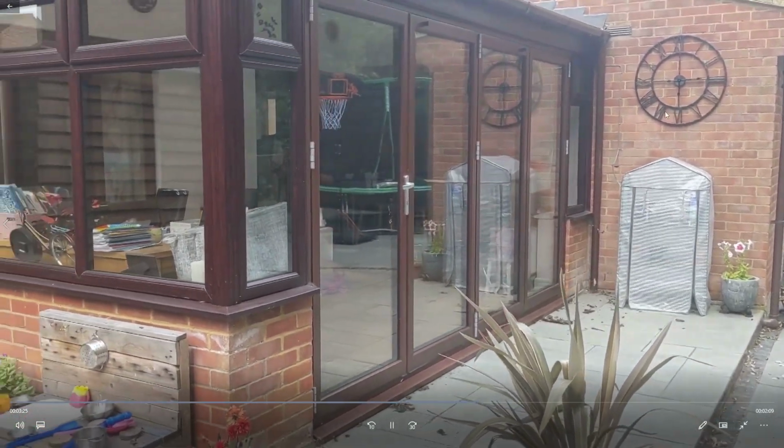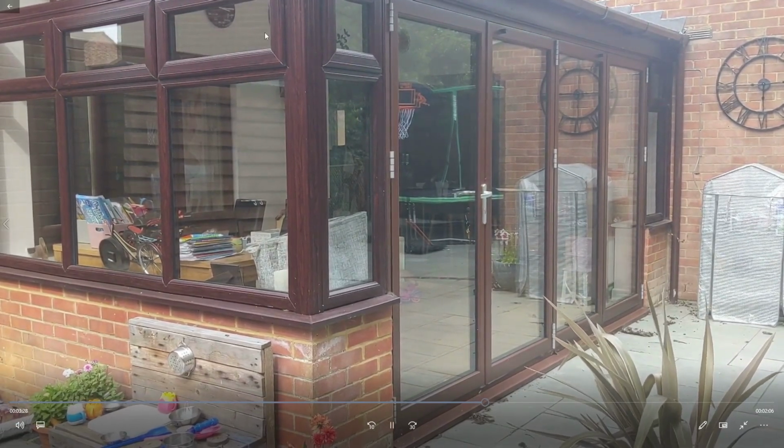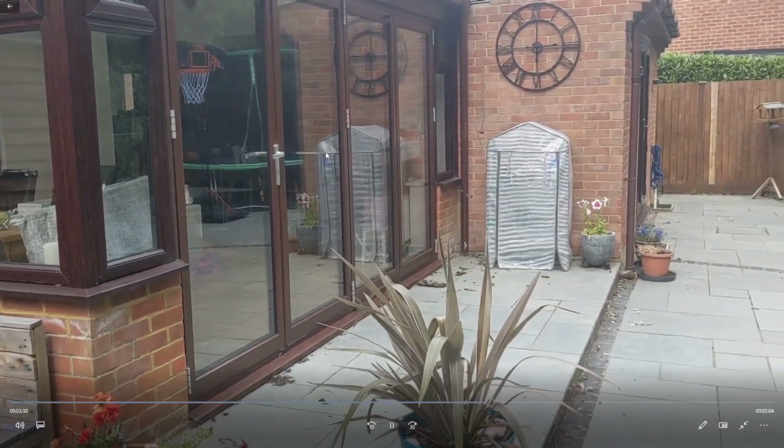There's a clock, courtesy of Mrs. Penge, because she loves clocks. There's one and there's one. There are many clocks in there. But yeah, so that's quite good.